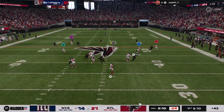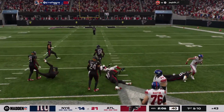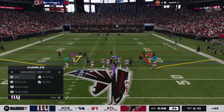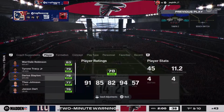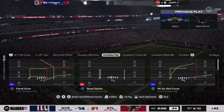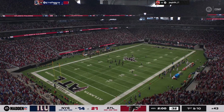Dart going to look to throw here. Now he'll dump it underneath to his running back, complete. And he'll work it across midfield inside the 45. 4th quarter, down to the final 2 minutes. And we've got a 1-score game. A gain of 14. First down, New York.